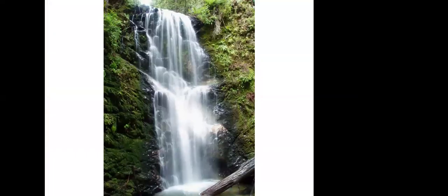This area, Berry Creek, with its 3 waterfalls, this is just one of the 3 waterfalls in Berry Creek. This was added to Big Basin State Park in 1968.